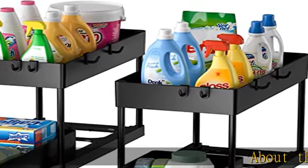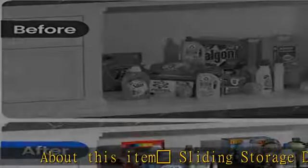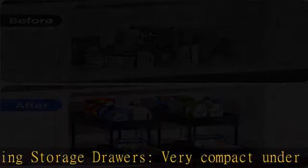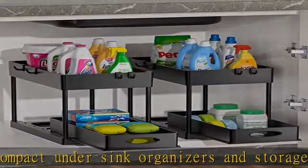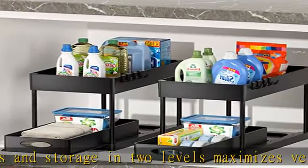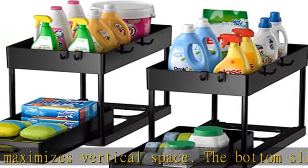About this item: sliding storage drawers, very compact under sink organizers and storage in 2 levels, maximizes vertical space. The bottom sliding drawers can be pulled out by the handles for easy access to items behind the front row. There are 8 little hooks to hang stuff off the unit, effectively using the entire space of the cabinet. Unique design and high quality.